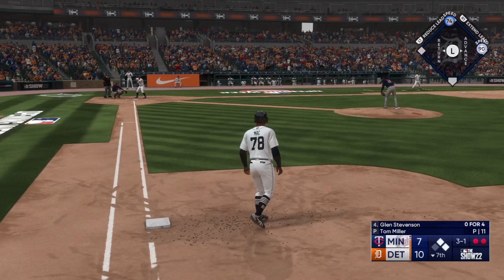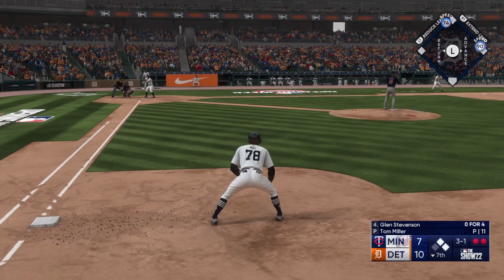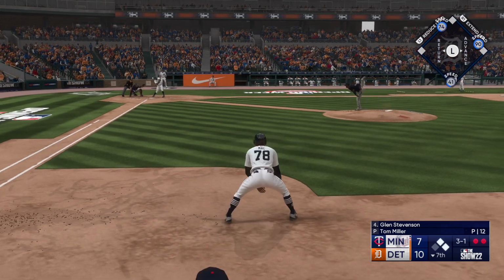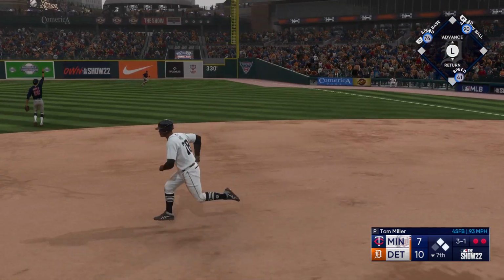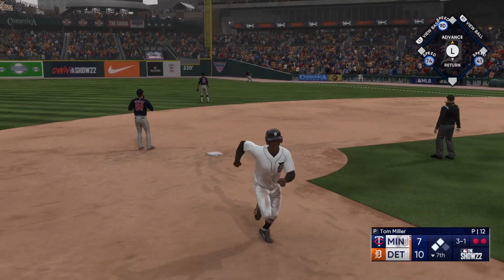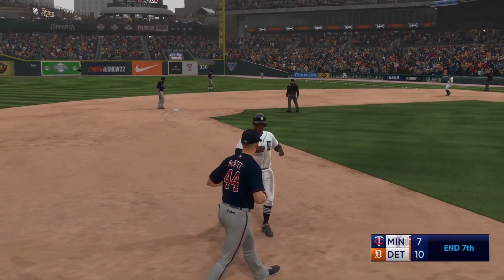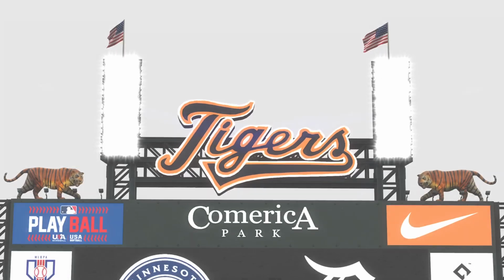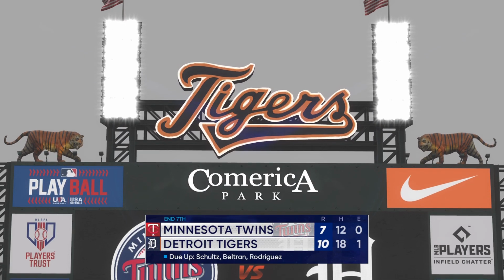Looking for some insurance, or as our friends down in the South would say, insurance. No matter how you say it, we know what you mean. In the air, right field, Schultz gliding to his left. He makes the grab, and that is that. Eighth inning coming up. Tigers 10 and the Twins 7.